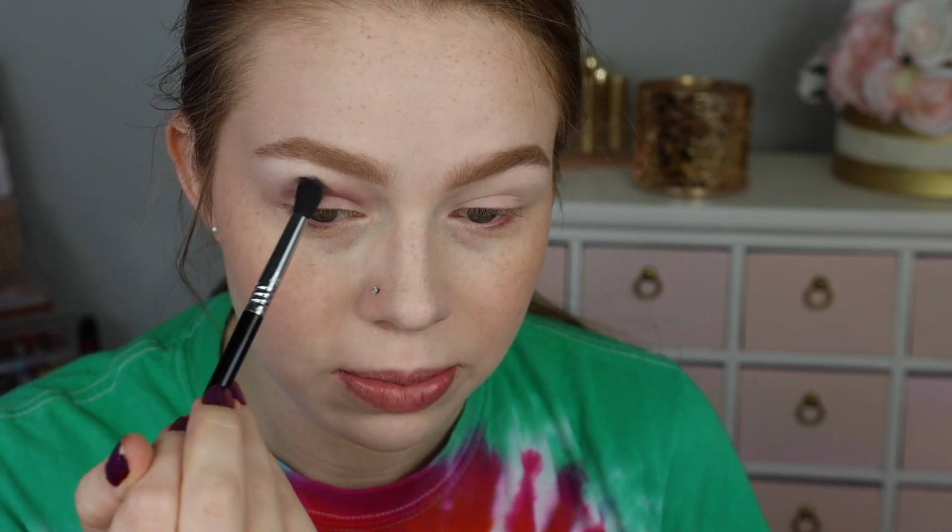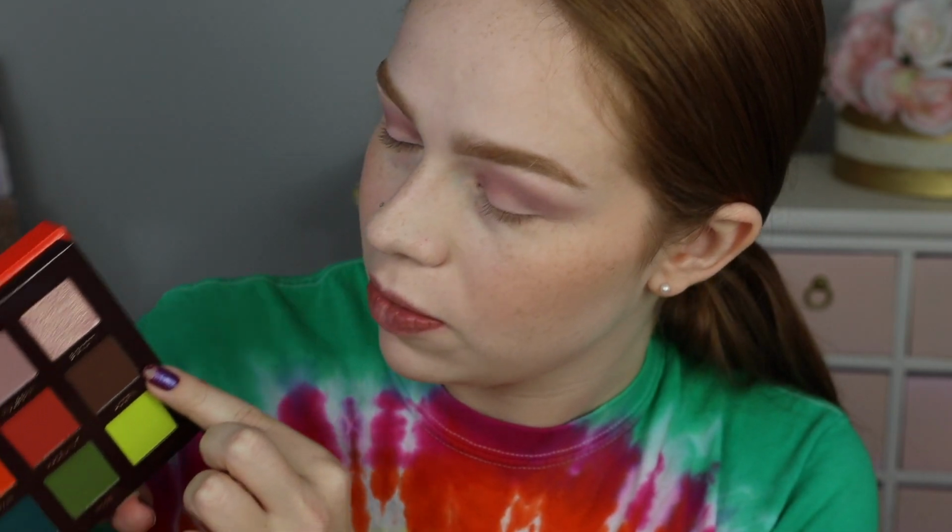But anyways, like I said, just taking Mulberry, and I'm gonna start that off through my crease. I feel like that actually looks a lot darker on my eye than it looks in the pan. It looks like a really pretty mauve. Just slightly blending that upwards. I think I'm gonna go into this shade right here called Acorn, and I'm gonna put that on my outer V.